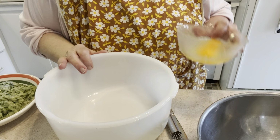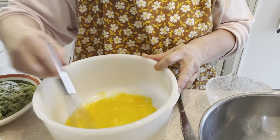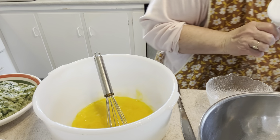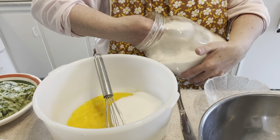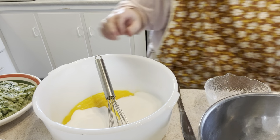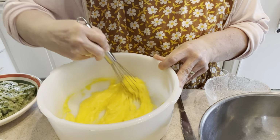There we go. Okay, so 2 eggs, and 1 1/3 cups of sugar. Mix it up nice. And then we need 2 teaspoons of vanilla extract.